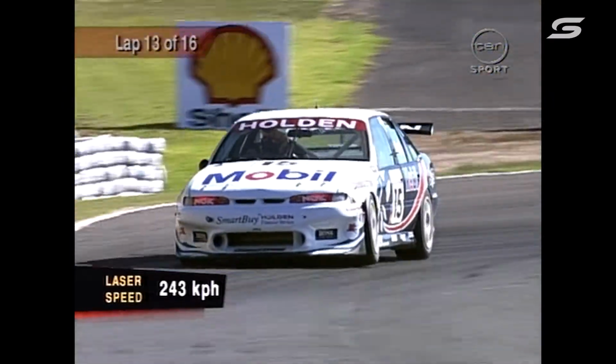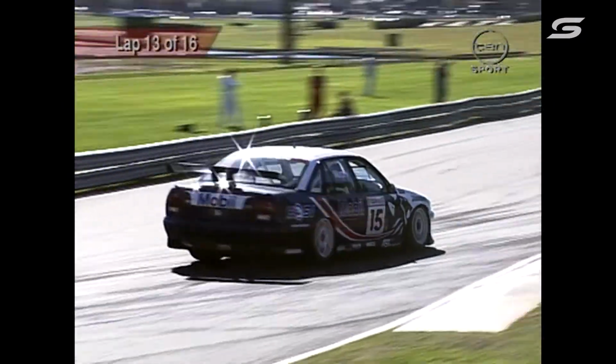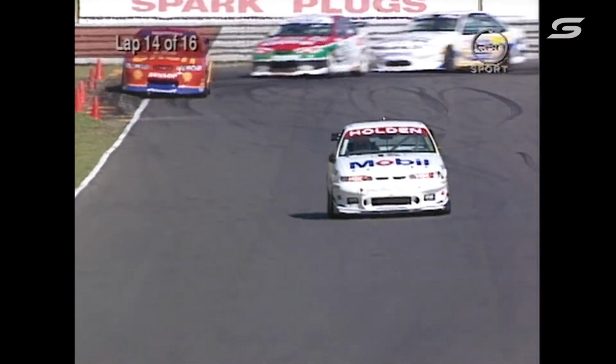Glenn Seaton still leads the way from John Bowe. Bowe's reduced it to under 2 seconds now. It was out to 2.5 seconds, that split. Now it's under 2 seconds, so Bowe's going quite well.